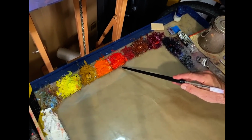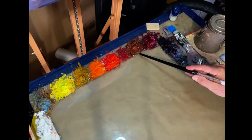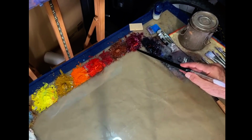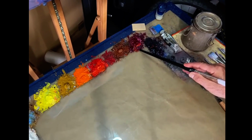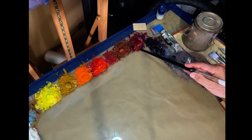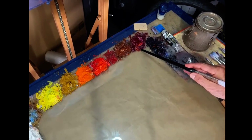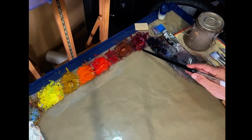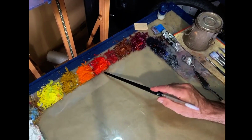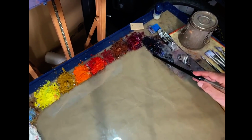That's my warm red. Then I don't use this anymore. Here's the burnt sienna. And then this is my permanent red violet, which is my replacement for alizarin crimson. And that is a very powerful cool red. Even though the name is violet, it's not violet, it's still red. It's just a cool red. So I've got my warm red and my cool red, and then some dioxazine purple.